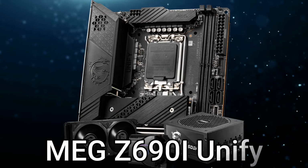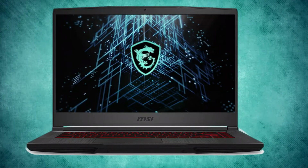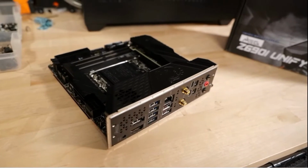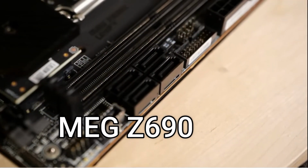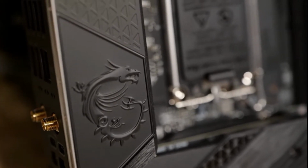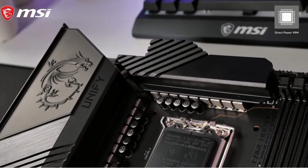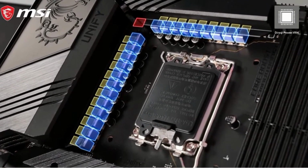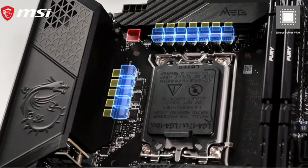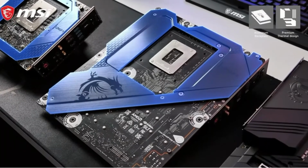Number 2. MEG Z690I Unify. MSI has several model lines available, ranging from the entry-level MAG Pro B660 to the premium MEG Z690 Godlike. For Intel motherboards, MSI's upper mid to high-end series is designated with the MEG naming scheme. The MEG Z690 portfolio normally consists of 3 models: the Unify, Ace, and Godlike. These typically provide enhanced performance in comparison to the MPG series as well as some additional luxury features.